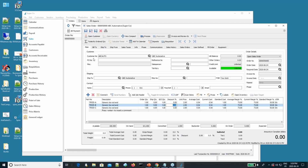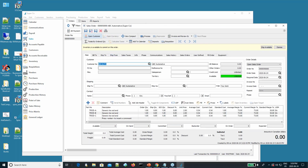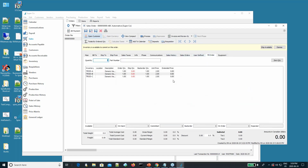And let's save and close this order. We'll reload it up and we'll treat this like a normal scenario. So I know that I need to fill this order. So I basically bring up my screen, go over to the fill order tab, and now there's a special function specifically for the purposes of filling orders. And if I happen to have a barcode reader, I can actually even use it here.